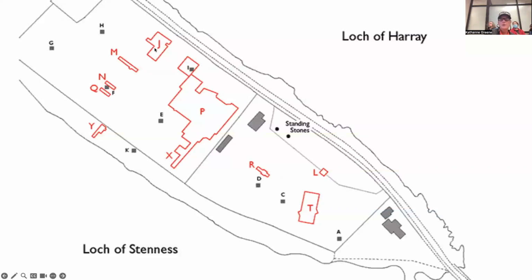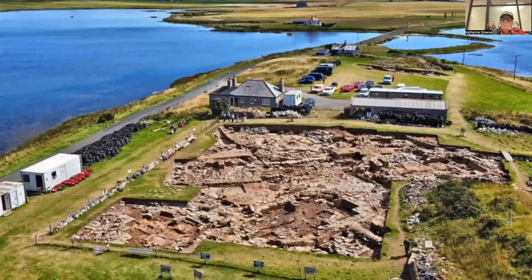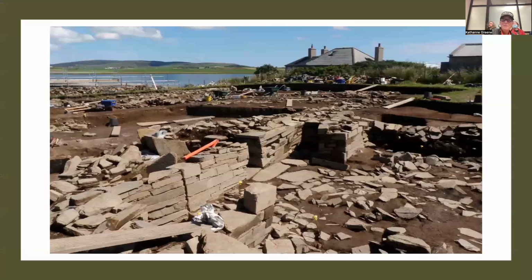Trench J is where I got to excavate. Trench P, Trench T. So I'm going to quickly go through these. The main structures in Trench P, this is what they look like. The thing you need to understand about this is that there's stuff underneath all of this, right? As they're getting down, they're like, oh no, there's another building under here. Oh no, there's another building under here. Oh, look, there's another one, right? Just keeps going.